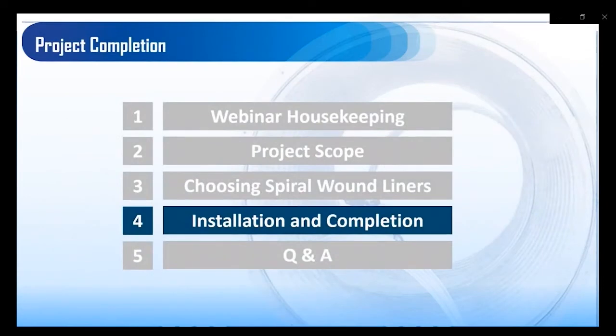With all this considered and the product selected, Ruby Collins moved on to the installation and completion of the rehabilitation project.